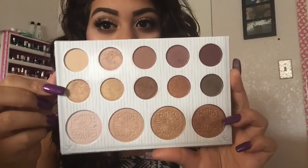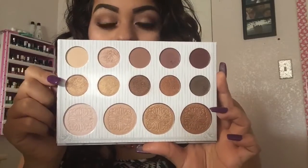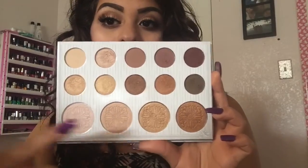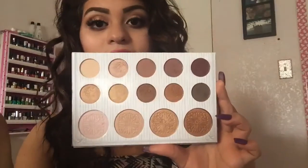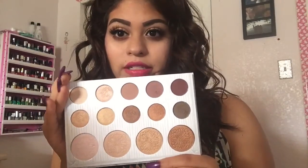The first 2 rows are shadows, and there's 10 shadows, 5 matte and 5 shimmer. And the bottom row has 4 highlights, I guess depending on different skin tones. For me, I can use these 2 as highlights and these 2 more as bronzers, but really carefully because they can come out too orange if you apply too much. So I'm just gonna go ahead and swatch them by row for you guys so you can see.